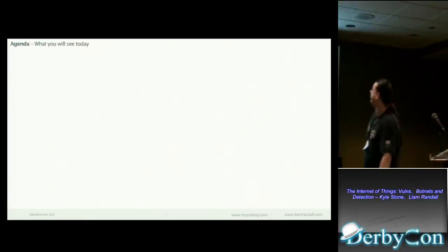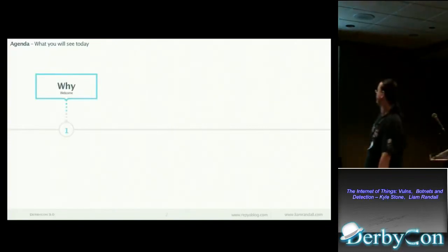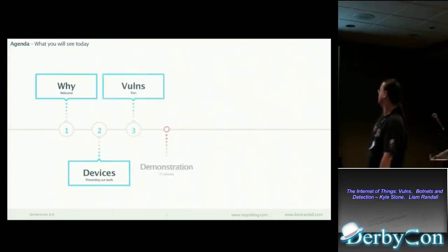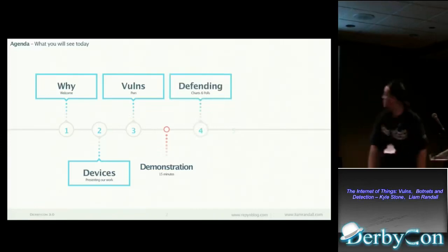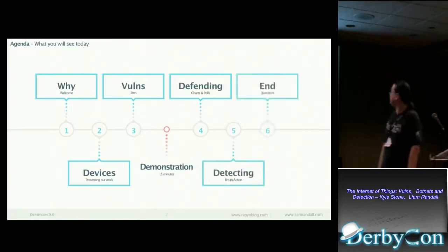So, today's agenda, what we're going to be talking about. The why, the devices we have chosen for the presentation, vulnerabilities, a quick demo that we may have perhaps lost all the time for already, defending against said types of attacks, and detection with Bro. And then at the end, if there's any time left, we'll take some questions.